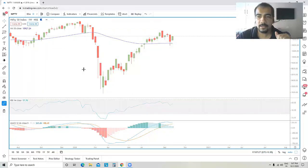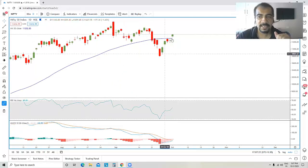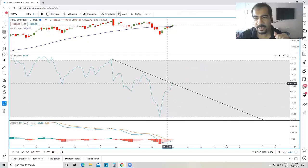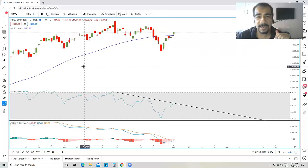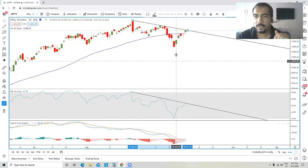Let us go to the daily chart. In the daily chart, things are slightly different. First thing is that the price has closed above the 50 days simple moving average once again, changing the trend on the upside. Now there is a small trend line breakout in the RSI. If you can see it properly, there is a small trend line breakout in the RSI. Generally, RSI breakouts come before the price. Price goes through that breakout a little bit later, but that does not mean that the breakout will come in the price. The breakout in the price has to be confirmed with the breakout in RSI.